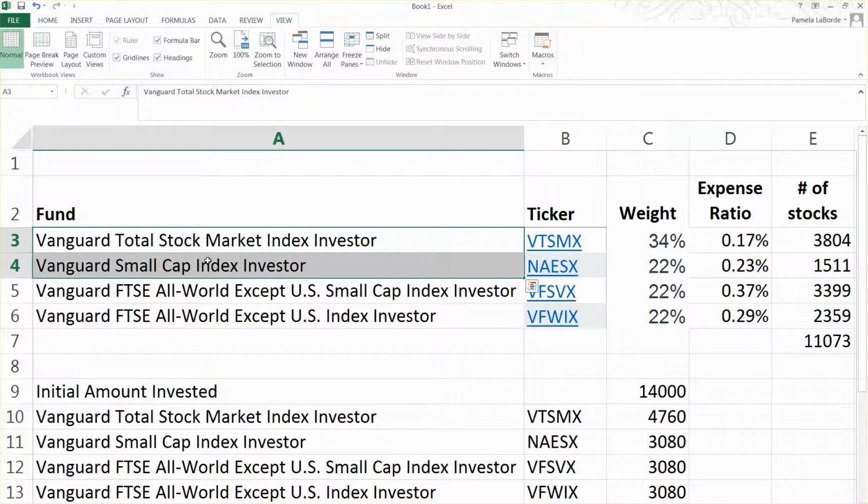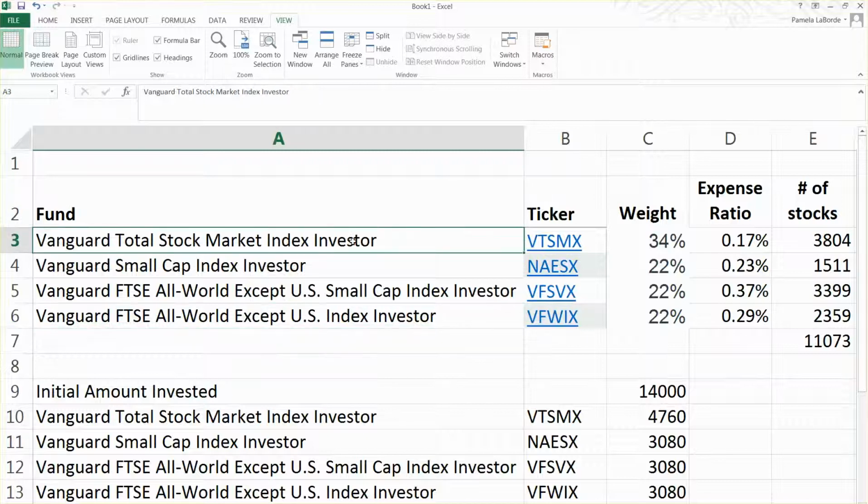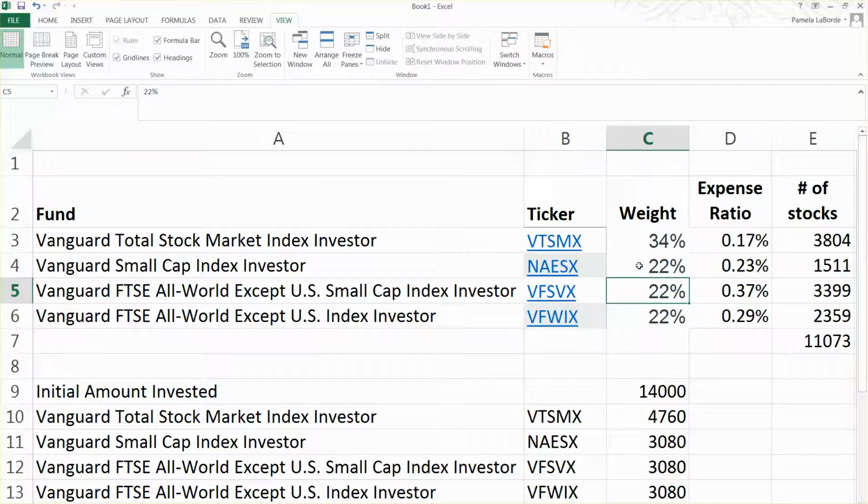These two both are full of US based companies. And I didn't want their portfolio to be solely US based companies. So I added this particular fund, which is another index fund. And it is investing in stocks all over the world except the United States. So, because I have all my US stocks in these two funds, this one is a non US stock fund, but it's mostly bigger companies. So, I added a fourth fund that is all non US, but they're small cap companies. And again, I put 22% of their portfolio in there.